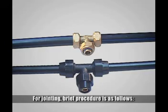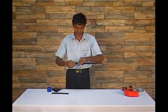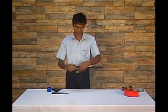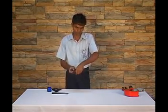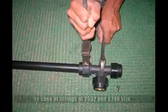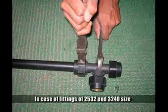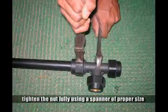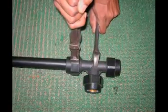For jointing, brief procedure is as follows. Pipe is pushed over the insert. Split ring is pushed until it touches the fitting. Nut is tightened over the fitting. For smaller sizes up to 20-25, hand tightening is sufficient. It is not necessary to use spanner for tightening. In case of fittings for 25-32 and 32-40 size, tighten the nut fully using spanner of proper size over the fitting. The sealing is on ID of pipe.